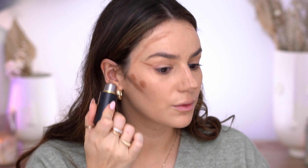By the way, I'm using the colors Biscuit and Truffle from Westman Atelier. The Truffle is more of a bronzy color, so that's why I use it. And Biscuit is definitely a contouring shade for me.